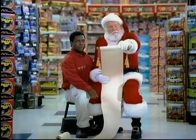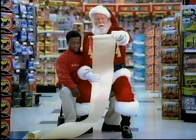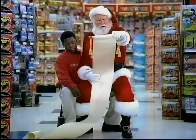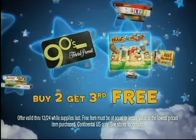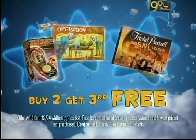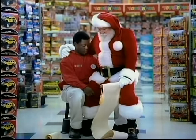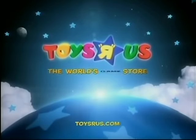Black Schwinn Stingray, Monopoly Game, Barbie, Elmo, My Little Pony, Cabbage Patch Kids, Twister, Transformers. There's only one place to find all the toys you need this holiday. 90s Toys R Us. Hurry in now and buy any two Hasbro, Milton Bradley, or Parker Brothers games and get a third game free. I can't feel my leg anymore, Santa. Oh. Because the only thing better than seeing joy on a child's face is knowing you put it there.